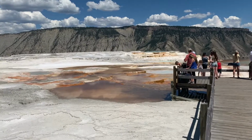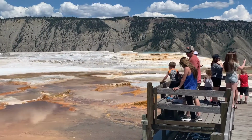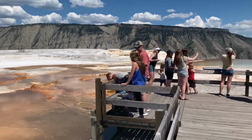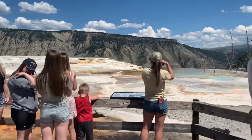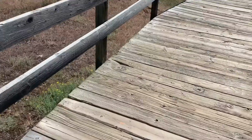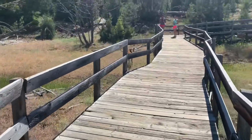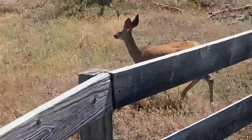Wow, look at this. This is so cool. The smell of sulfur is just very strong. So cool. Check out the elk, or the deer. Not sure which.